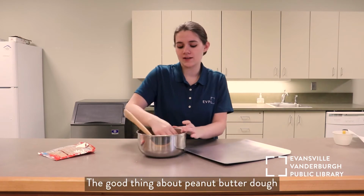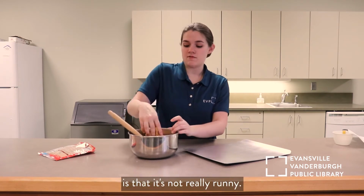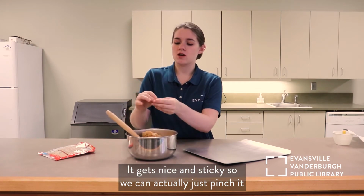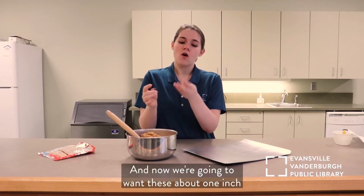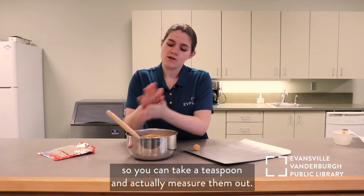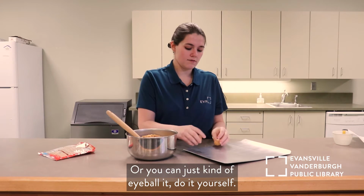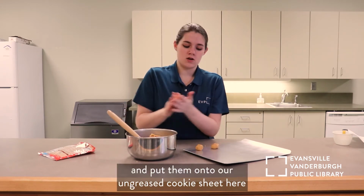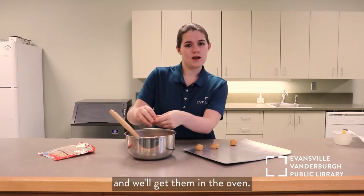All right, everybody, the good thing about peanut butter dough is that it's not really runny. It gets nice and sticky, so we can actually just pinch it and roll it up with your hands. Now we're gonna want these about 1 inch. So you can take a teaspoon and actually measure them out, or you can just kind of eyeball it, do it yourself. We're gonna roll them all up and put them onto our ungreased cookie sheet here, and we'll get them in the oven.